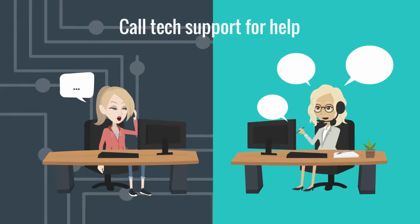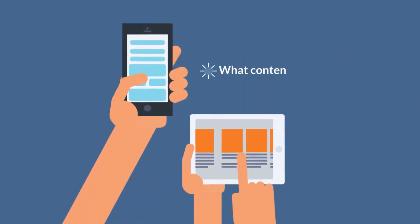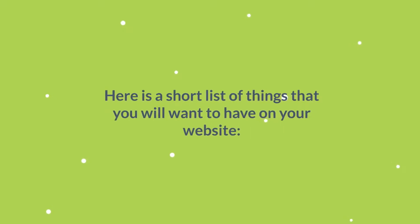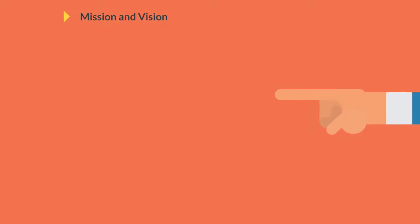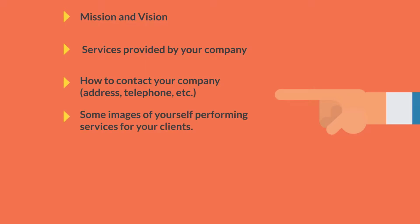Now, a brief word about website content. Once you have purchased your domain name and website, you will need to consider what content you will want on your website. Here is a short list of things that you will want to have on your website. Mission and vision. Services provided by your company. How to contact your company. Address, telephone, etc.